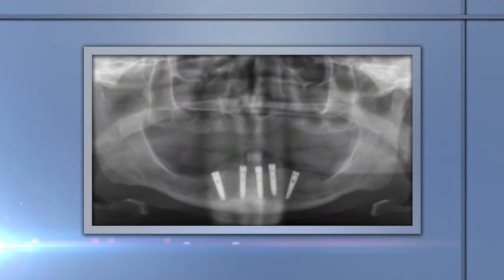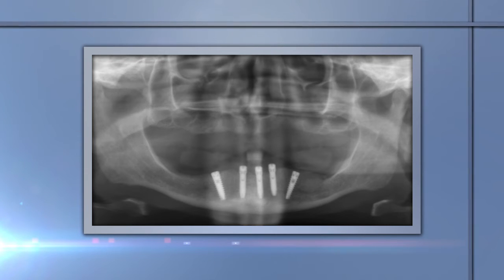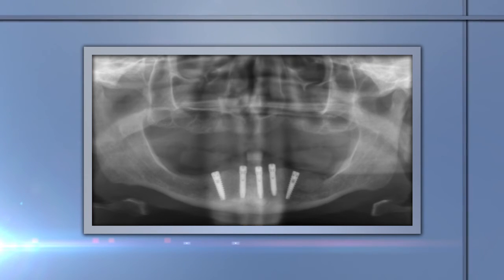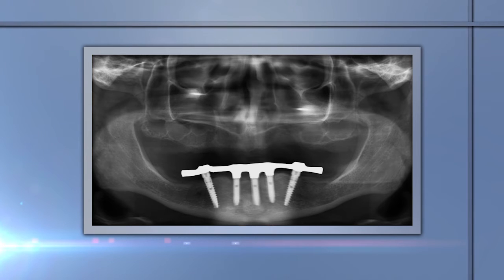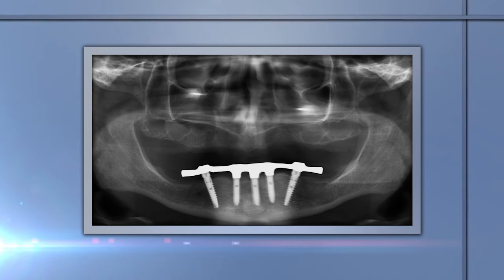So this is the day of surgery where we have implants in place. We did some grafting to restore the bone where she had some infection and some bone loss. We placed the implants and allowed them to heal 12 to 16 weeks, which is the amount of time that we generally allow implants to heal before moving forward with the prosthetic phase of treatment. And then here she is with her screw retained bar, like we discussed. As you can see, that bar does extend off of the back to give support and prevent any more bone loss in the back of her mouth.